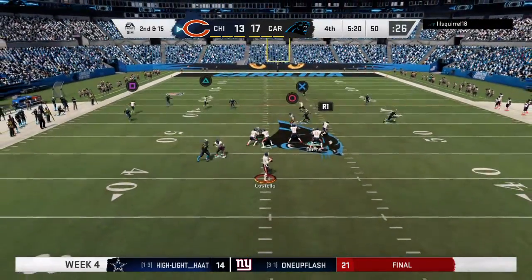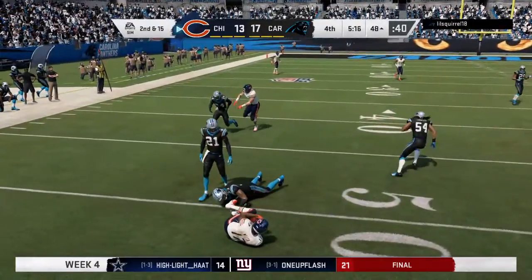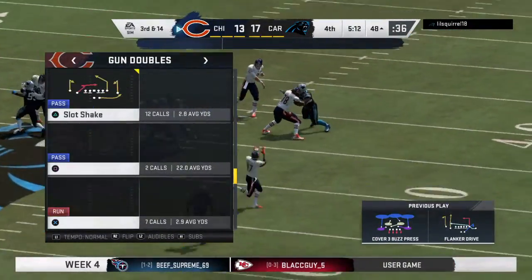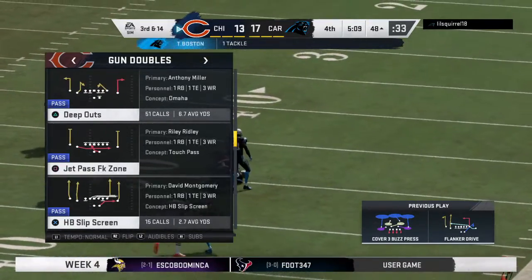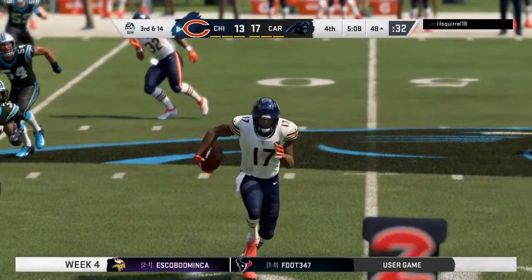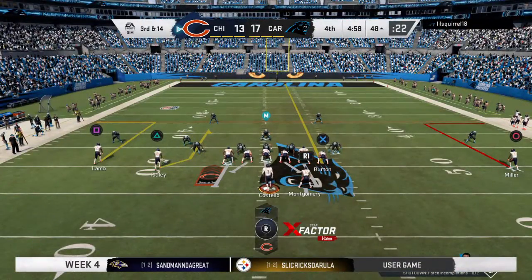From the midfield stripe, they'll look to throw. This is Miller, complete. He'll be taken down at the 48 for a pickup of 2 yards. One thing I think that's safe to say defensively, the tackling's been really good. And because of that, it's been very, very hard for them to move the ball because you're not getting the benefits of run after catch. They're tackling them almost on the spot.